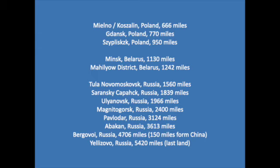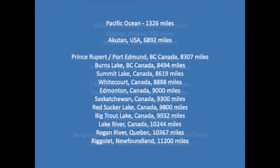5,420 miles is the last bit of Russia from Scarborough. Then you have to cross the Pacific Ocean. And then the other side of the Pacific Ocean, you hit USA, and then you enter Canada. So you go all the way through Canada, quite a big place, into Quebec, and then the last bit of Canada is Newfoundland. So that's 11,200 miles away from Scarborough, going directly east.